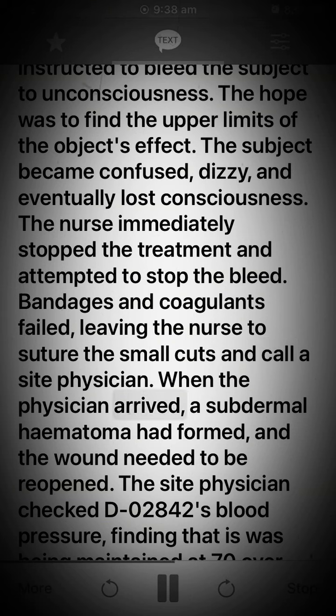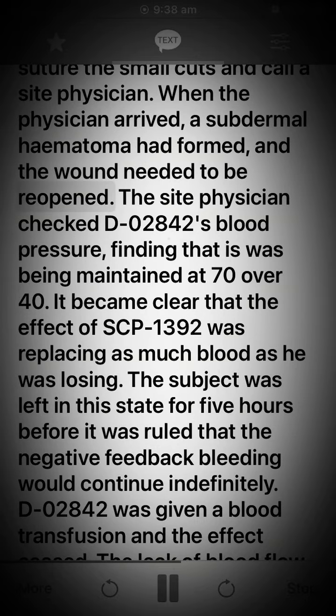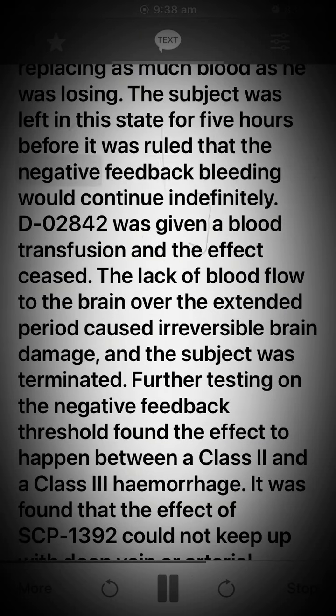When the physician arrived, a subdermal hematoma had formed, and the wound needed to be reopened. The site physician checked D02842's blood pressure, finding that his was being maintained at 70/40. It became clear that the effect of SCP-1392 was replacing as much blood as he was losing. The subject was left in this state for 5 hours before it was ruled that the negative feedback bleeding would continue indefinitely. D02842 was given a blood transfusion and the effect ceased.